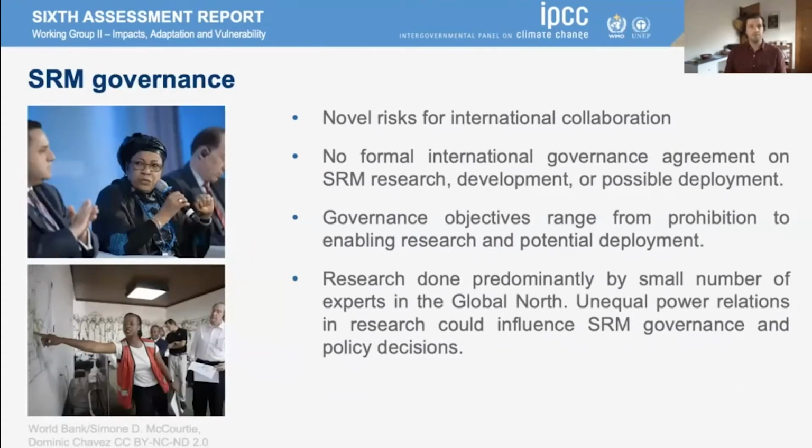Moving now to SRM governance. The report assesses that there would be novel risks to international collaboration from an SRM deployment. And this is in the context where SRM could be deployed by a small group of nations or potentially even unilaterally, and countries can have very different preferences for optimal temperatures for SRM, for cooling. And so there could also be attempts to counter geoengineer. If one small club of countries was implementing SRM, other countries may want to counter those measures.